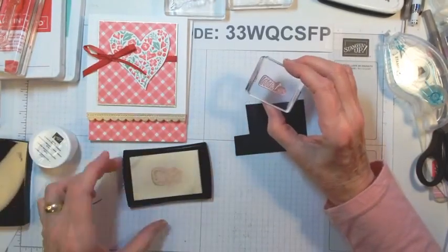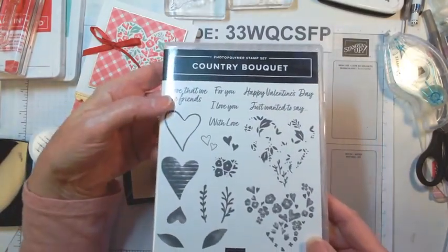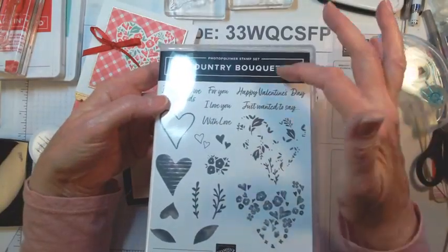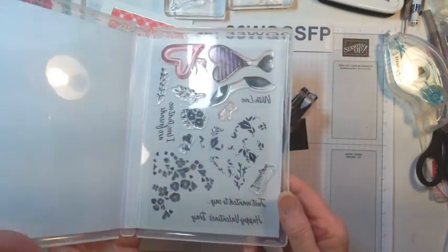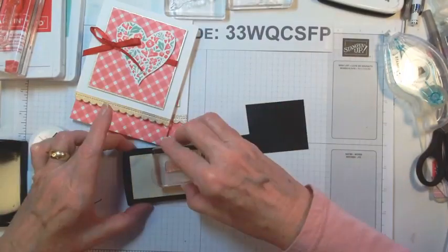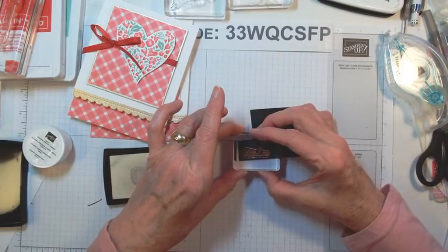This is one of the sentiments out of the stamp set. I didn't show you the stamp set, but it says, I love that we are friends. Happy Valentine's Day. That's what we're going to put on the inside. Just wanted to say Happy Valentine's Day, or just wanted to say I love you. And like I said, they're photopolymer. That whole suite of products. Oh my gosh. I didn't think I was going to like the Valentine products. Yeah. I should have known better.